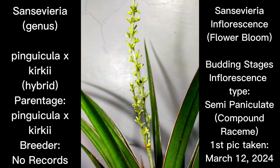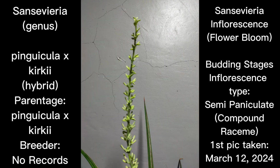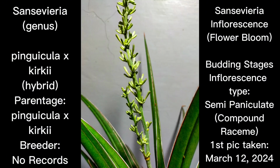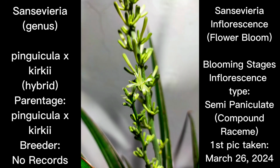The other hybrid that I'm talking about is the Sansevieria hybrid called Doris Pfennig, and the parentage of that other hybrid is also pinguicula, but it's paired with Variegations. What I'm presenting right now is also pinguicula, but crossed with kirkii. So there is a difference, and with that difference in parentage also comes a difference in the inflorescence or flower tube. In the following pictures, I'll show you how the bloom looks, and later in the second part we will discuss the characteristics of the inflorescence or flower tube.